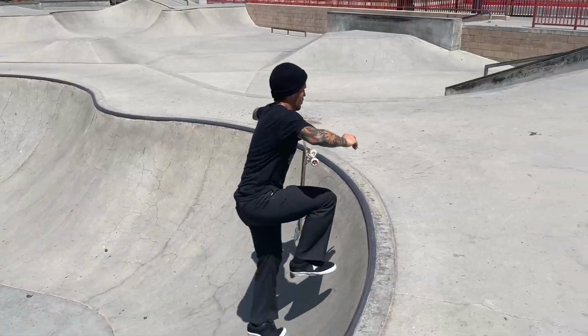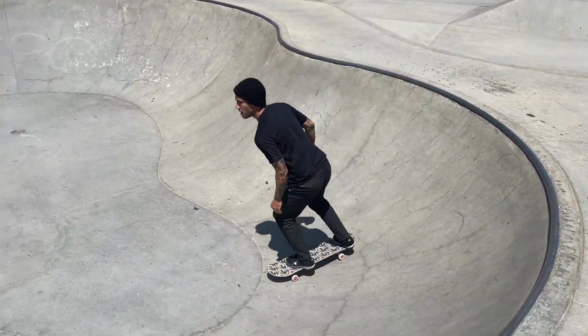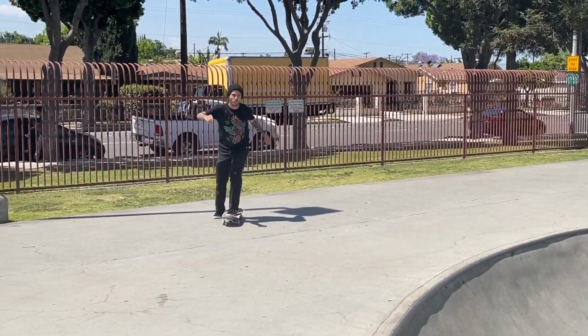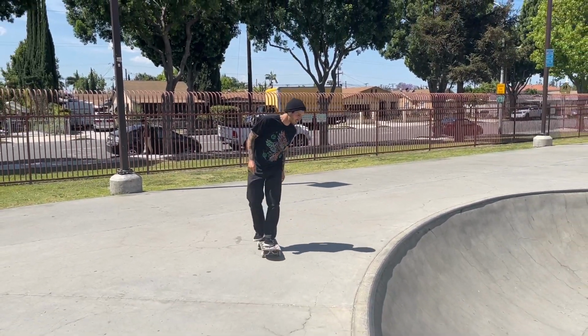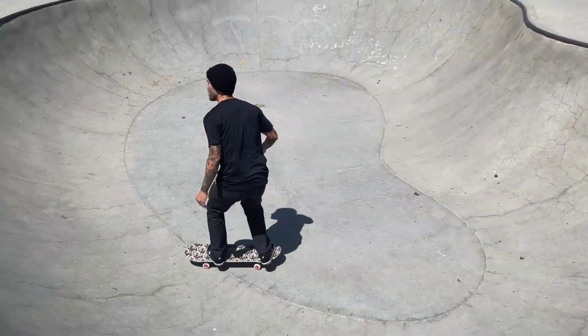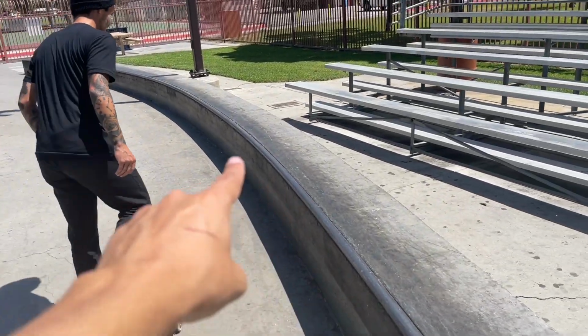Straight-ish. Yeah. So I think if I roll in right here, it should probably send me to it. Now that coping is ugly. Yeah, it's bent. Oh, 50-50 this ledge, Zach.